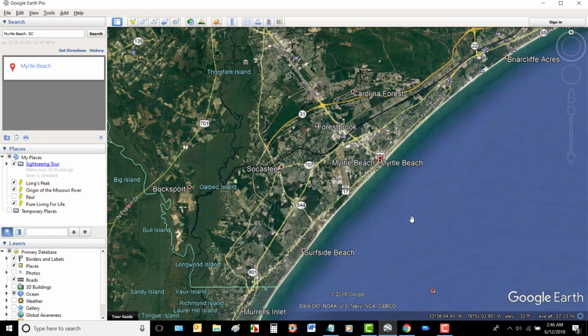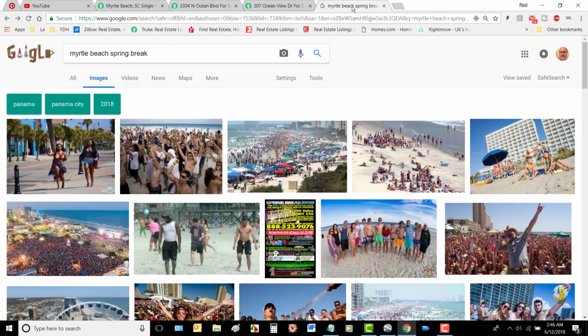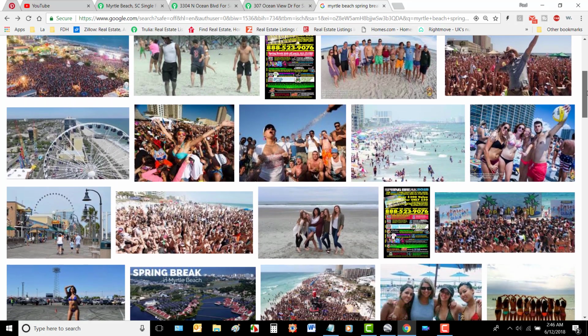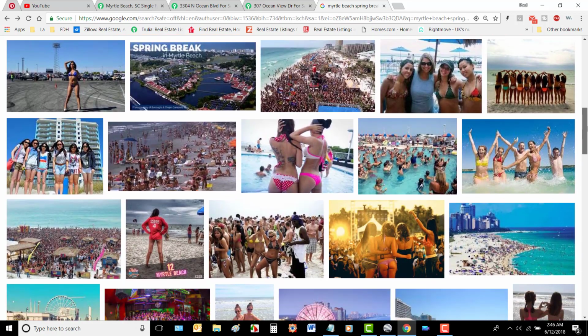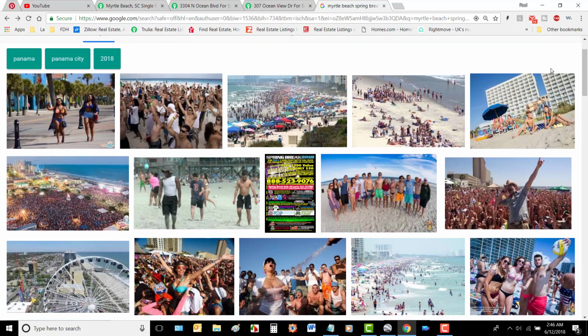It's also a popular spring break destination, and I actually have a picture I'm just going to show you. So this is all spring break in Myrtle Beach. These are all the different pictures of how crowded it gets with all the college students taking their spring break and heading down to Myrtle Beach. And I'm looking at this one going, man, that is not one place I want to be. That is too crowded for me.